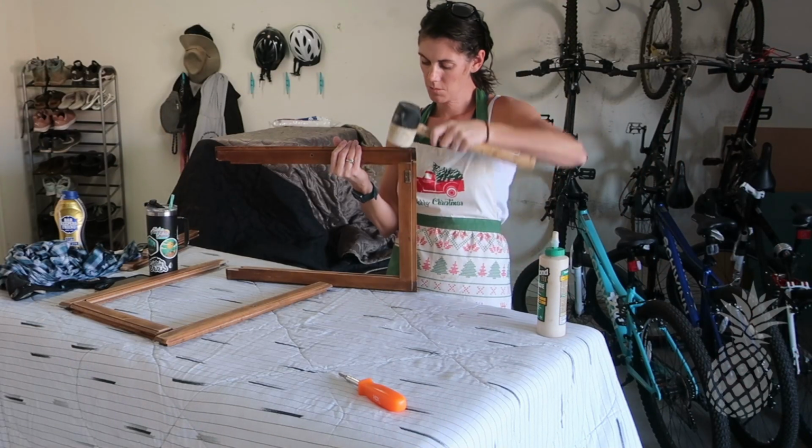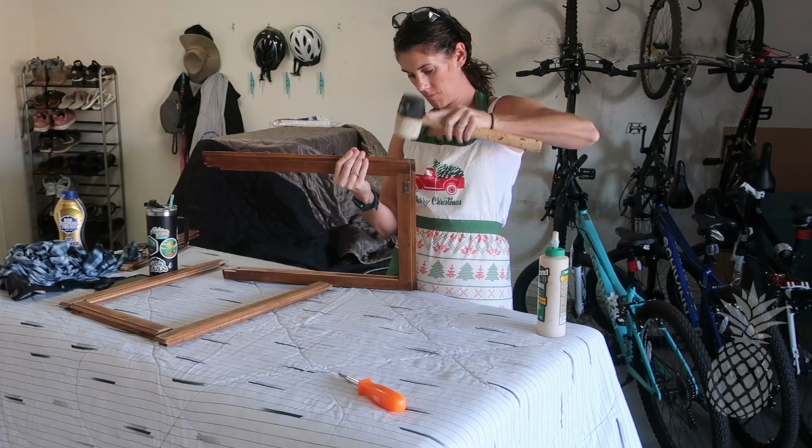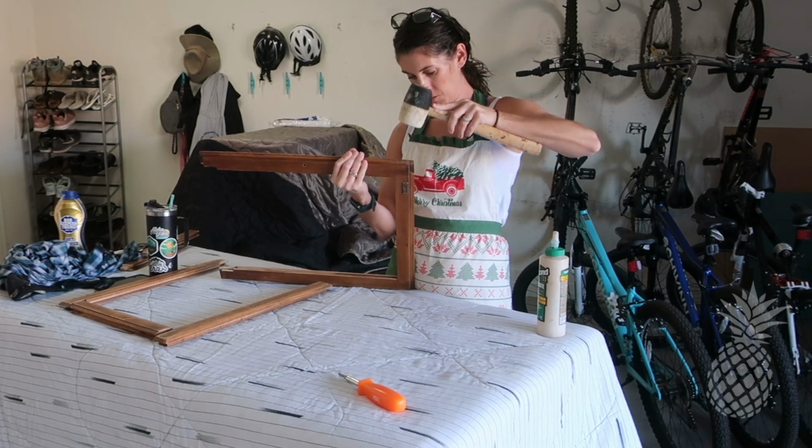Now that the inserts of the cabinets are gone, we're going to reattach three of the sides of each door just to prep it for what's going in next.